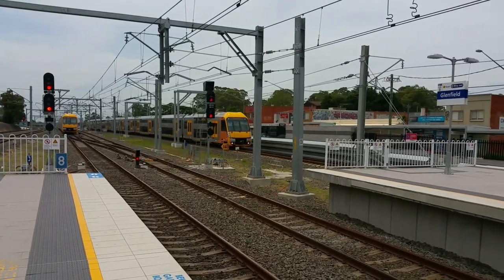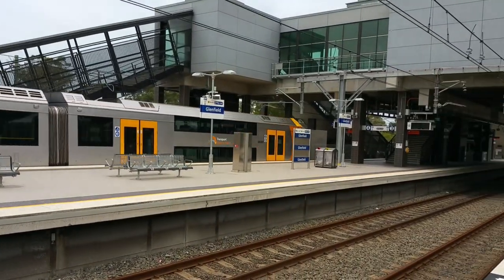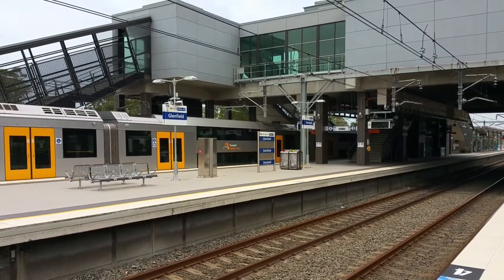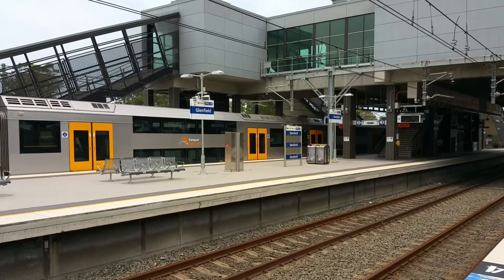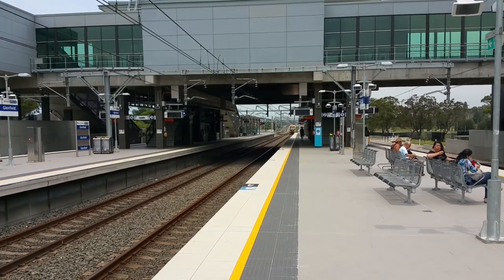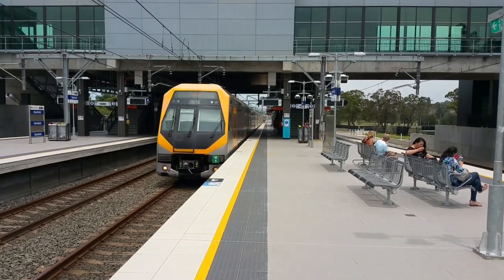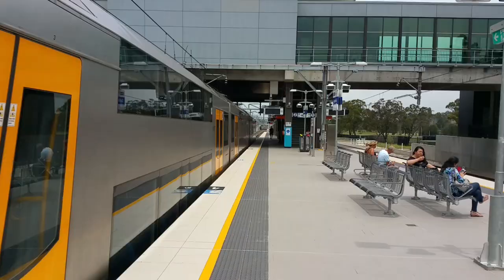And Waratah A61 arriving into platform number 4, Campbelltown service. At this platform, please stand behind the yellow line. Please stand clear. And we've got a train passing through platform number 2. The next train does not stop at this platform. Leading half M5. Please stand clear. Trailing half M19.